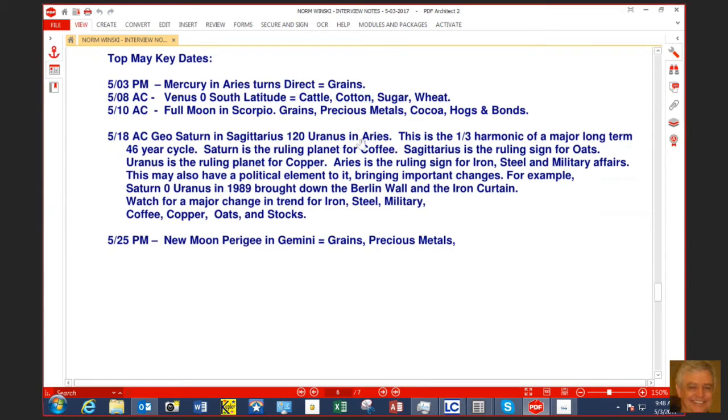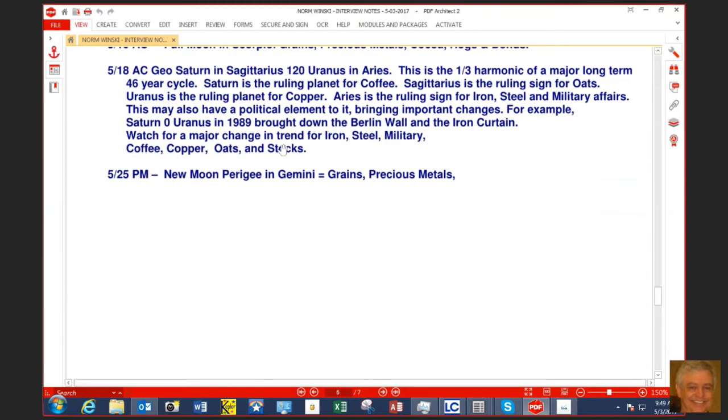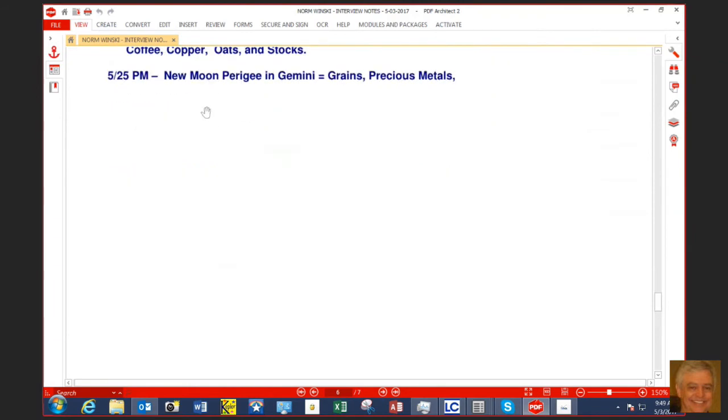We have a huge thing happening the 18th. We have Saturn and Uranus forming an angle that is part of a 46-year cycle. We've had huge things happen in the past when Saturn and Uranus got together. Keep that in mind. Then we have the new moon on the 25th.